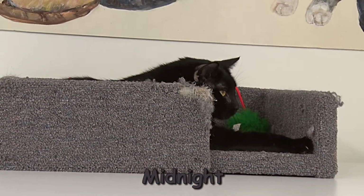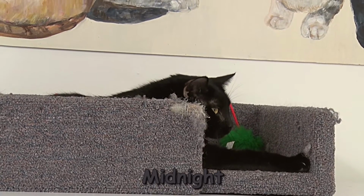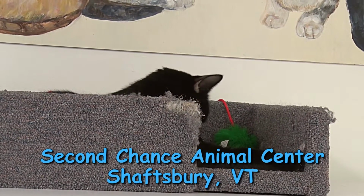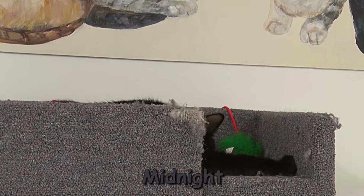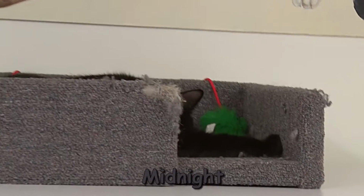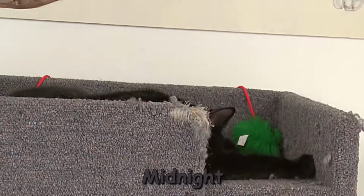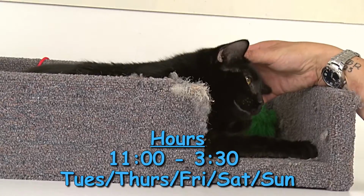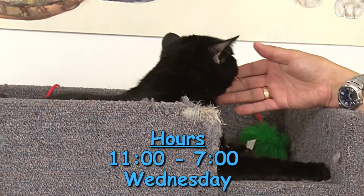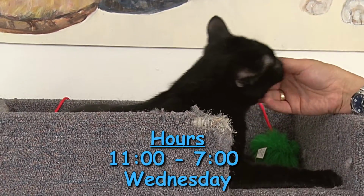This handsome fellow is Midnight. He is 4 years old. He came to us a couple of months ago and has been with us. He is looking for a new home. As you can see, he is super mellow. This is his favorite place to be, up in this box. He doesn't really go anywhere or do anything. He's just very relaxed. He's an indoor only cat.